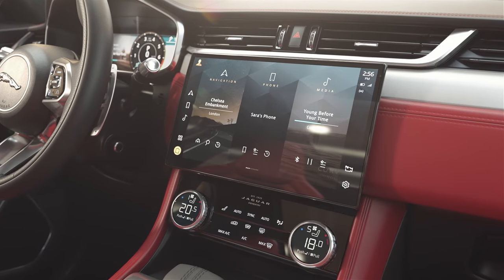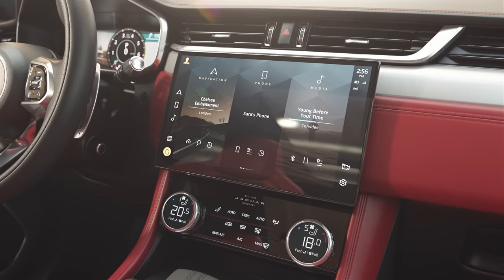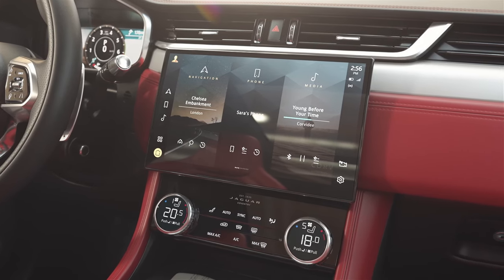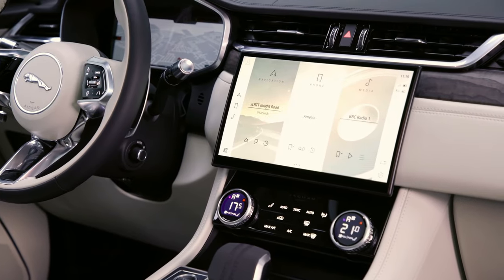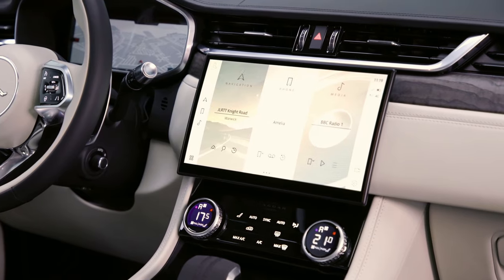For infotainment, we have the next generation Pivi Pro. This is our all new, faster, smarter and connected system, which you'll hear more on later. It's the focal point in the cabin for infotainment, vehicle information and connected apps and services. And we've worked with our tech experts to develop a brand new intuitive installation for it.